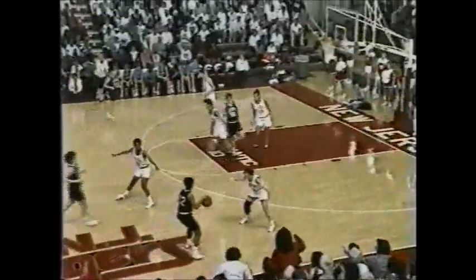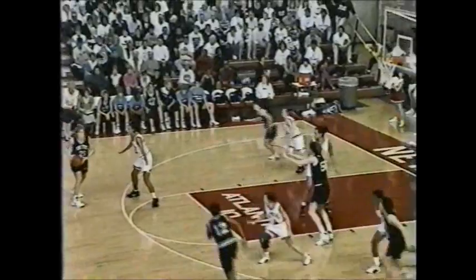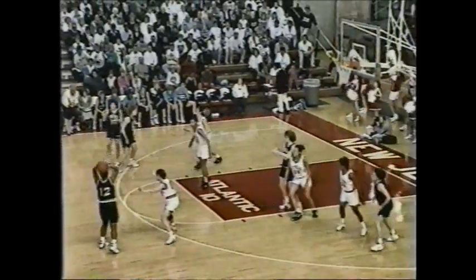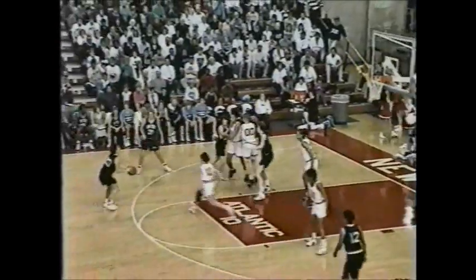DeRoos steals the inbounds, puts it up and in. That was an outstanding play by DeRoos. 1-point game. This one's going down to the wire, folks. 51-50 Penn State. Here's Robinson outside. 3-pointer, Eichenberg, no. DeRoos the rebound.